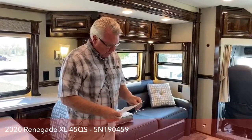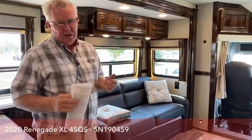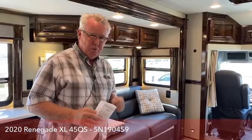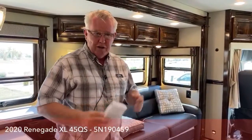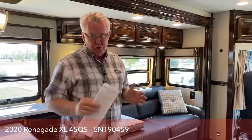And another thing, I was talking to my rep the other day, and he wanted to point out Renegade as a company, their cost of warranty claims is less than 0.5%. It's a testament as to how well these are built. An average company, probably 3 to 4% of their cost is warranty claims. So one thing about Renegade, this is all they do is Super Cs.